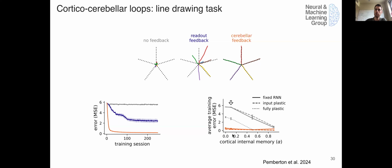But when you go to the more biologically plausible regime where recurrency is leaky, so you don't remember your inputs forever, then in that case, the cerebellum helps you massively because it basically keeps refreshing the recurrency with useful information. So you should be going this direction or that direction. And it makes a massive difference in this case.